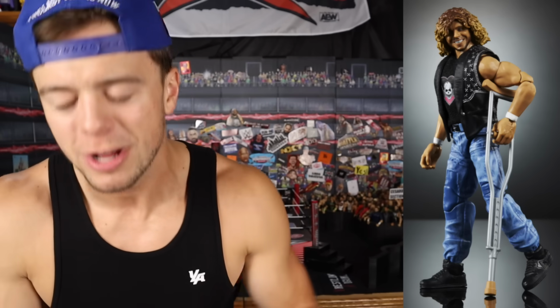The jeans look cool. If you look closely on the jeans, there's like patches going down his knees, which I think are dope. I like the torso choice. The head scan's brand new. Just a really cool looking Brian Pillman, all right? Very, very cool. In the last series, we're gonna be seeing the Shark.